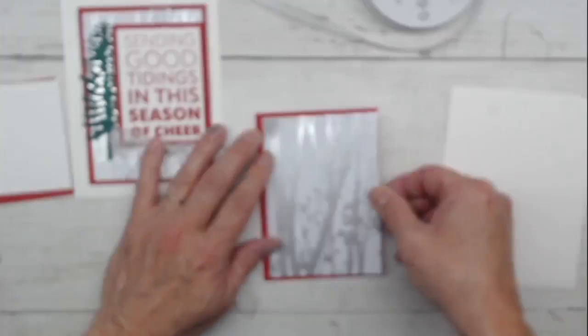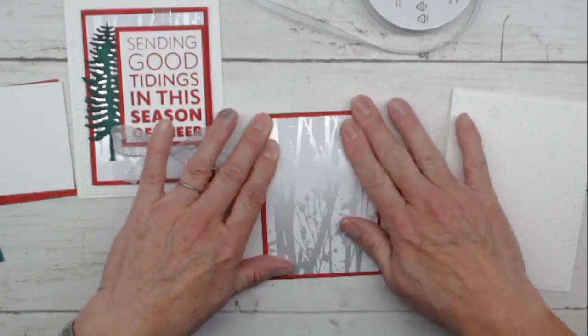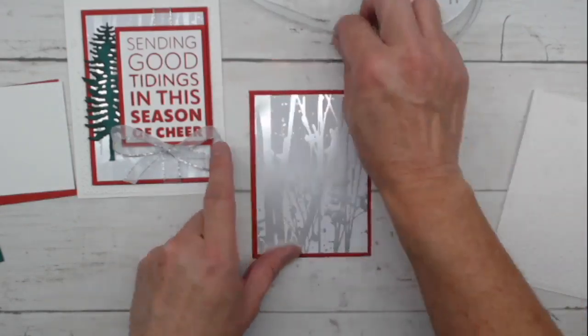Sometimes it's nice to have no decision. Most of our designer series paper have 2 sides, and I always feel bad putting one down. Like, oh, that's such a beautiful pattern, and now I have to put it down, right? So we're not going to do that. We are going to wrap some ribbons.